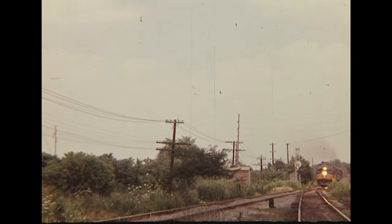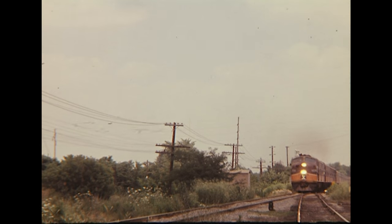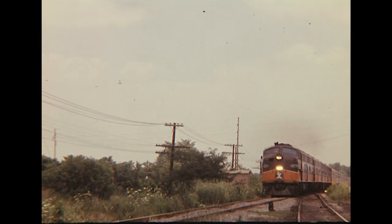The City of New Orleans was one of the IC's crack passenger trains. This long train carries all matched cars in the beautiful orange and chocolate brown paint scheme.